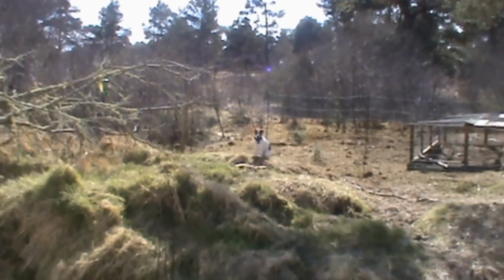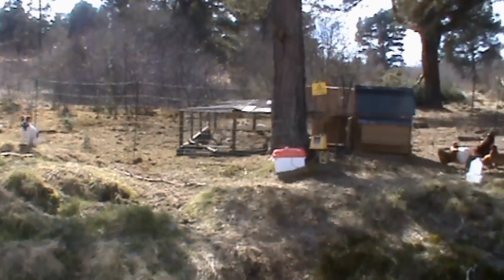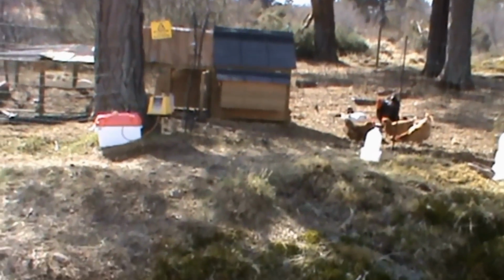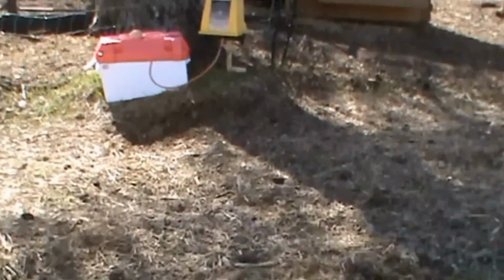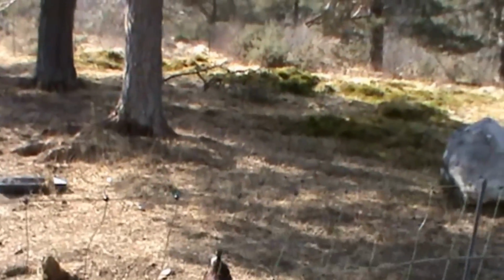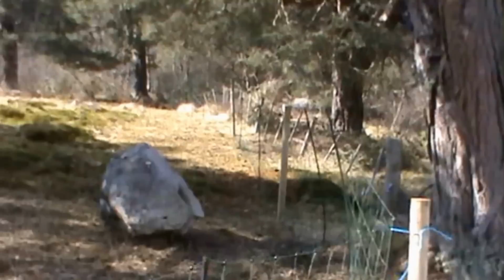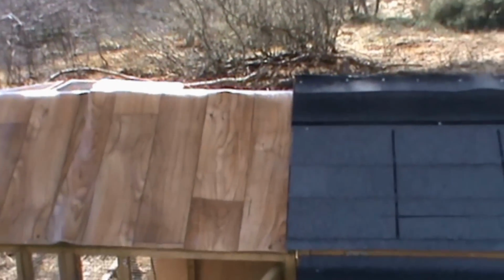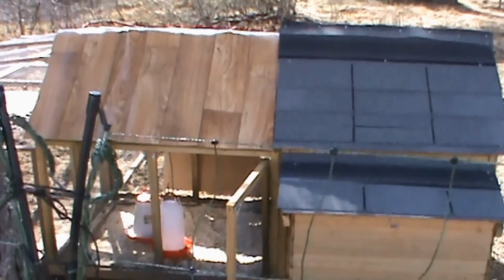Well, here we have our little homestead. Here's the chickens, the chicken coop. And we go over the little bridge, and up to our 100 metre chicken area. And here's the chicken coop.